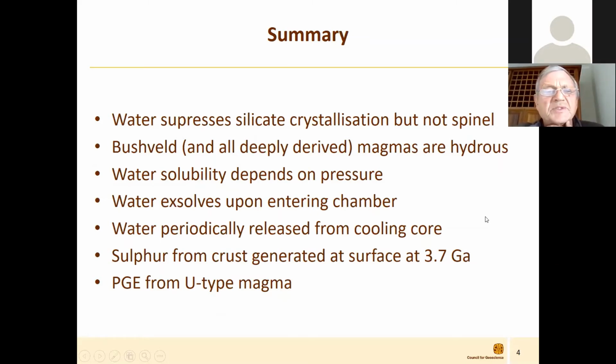Okay, so what I'm going to try and say today is that water suppresses silicate crystallization, but not spinel. So water can allow you to crystallize spinel alone. The Bushveld magmas are hydrous, and Wolf pointed out that Boudreau and Matthey pointed that out long ago, but people didn't believe it, but I think it does seem to be the case. The important thing is that water solubility depends strongly on pressure. So as soon as the magma comes into the chamber at depths of somewhere between 3 to 6 kilometers, the pressure drops dramatically and the water leaves the magma. But as it leaves, it initiates chromitite or magnetite crystallization.